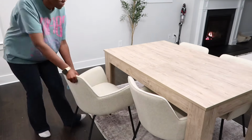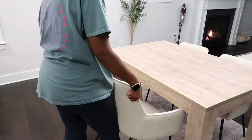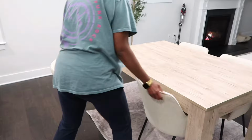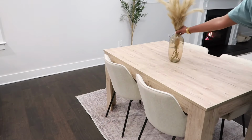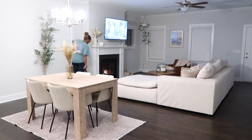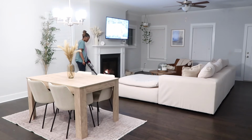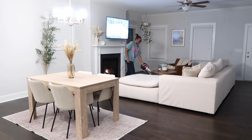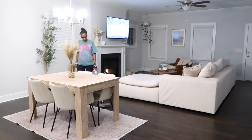To clean my spaces today, I'm just using a microfiber cloth along with Mrs. Meyer's All Natural Multi-Purpose Spray. You guys know that I pretty much use this 95% of the time within the house. I do feel like I need to get another cleaner for our countertops just because it is a different type of countertop than what we had at the apartment. So if you have any recommendations, definitely let me know down below.